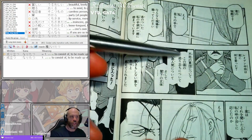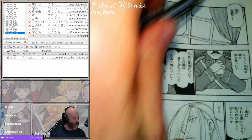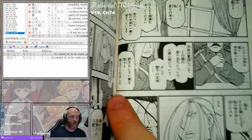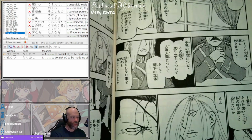I think naritachi here is like the founding of the country. Okay. That will be a good stopping point. We'll see how the super president reacts to her basically laying all the cards on the table. We'll pick up with that next time.